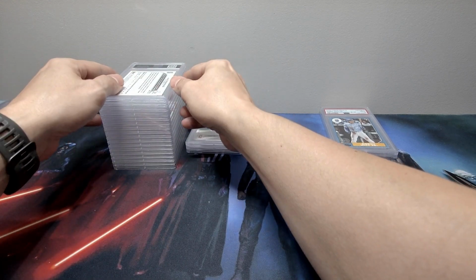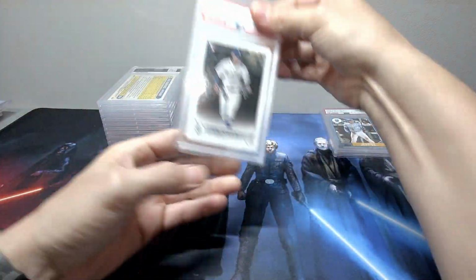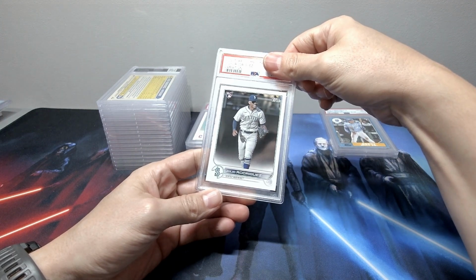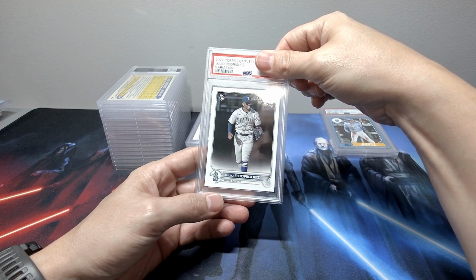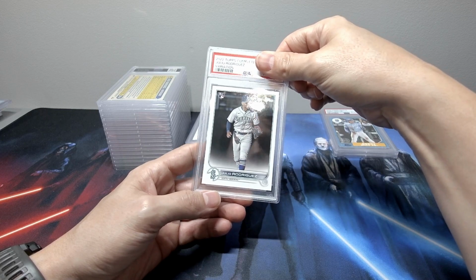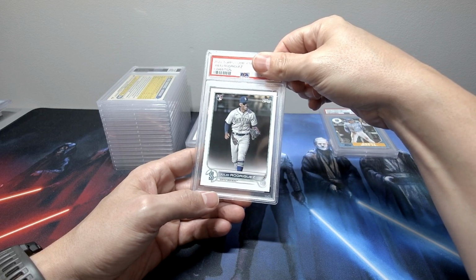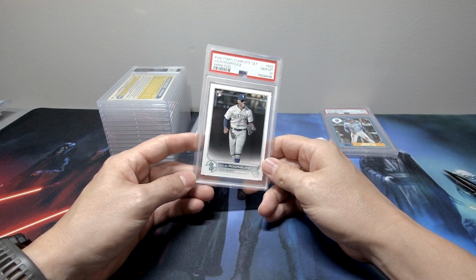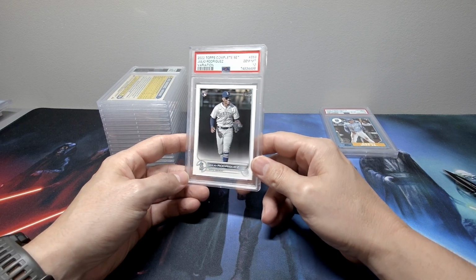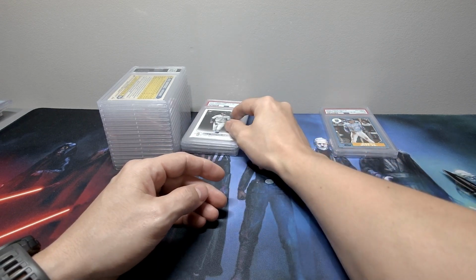Love the SPs. It's another Julio here. I sent 2 of these in. One of them had one tiny little surface issue, and I think that probably cost me. These are still going for around the $60, $70 mark when I sent them in. This is the variation from the complete set. Got a 10 on this one. So, looking pretty good. Another Julio to sell.